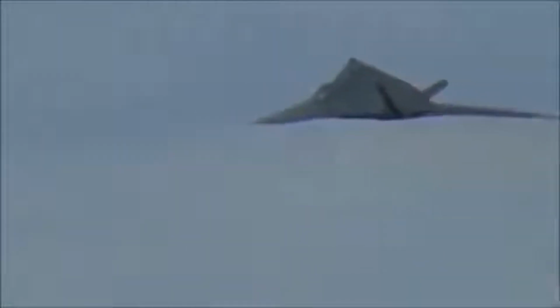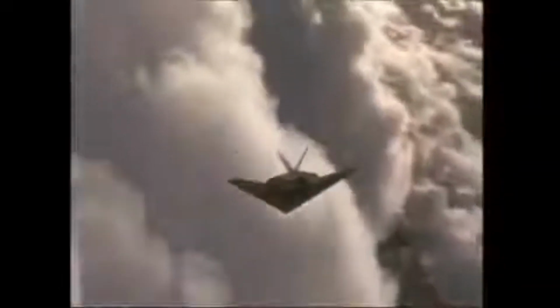And in order to reduce the radar cross-section of the F-117, Lockheed chose a faceted design with swept back wings and V-tail. To put it in perspective, the F-15, similar in size to the F-117, has a radar cross-section of 25 square meters. An F-117 has a radar cross-section of 0.003 square meters, roughly the size of a golf ball.